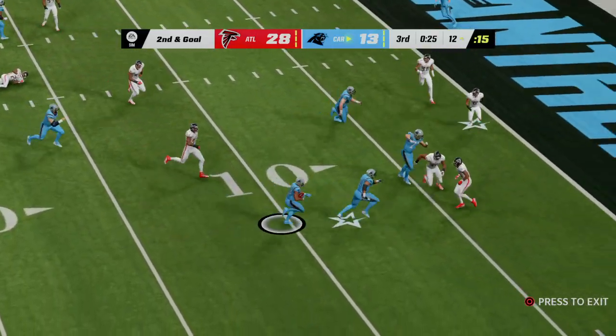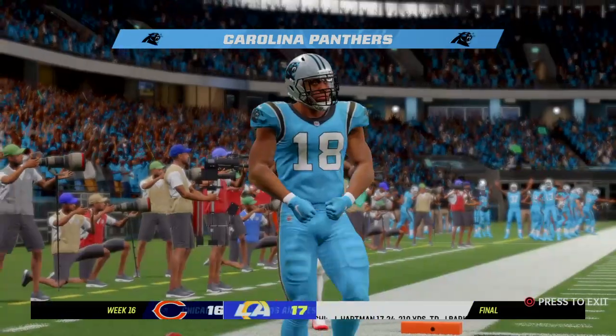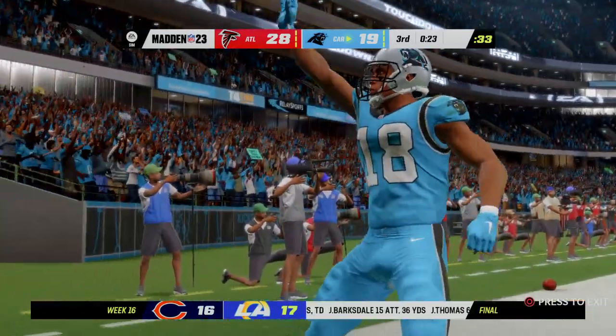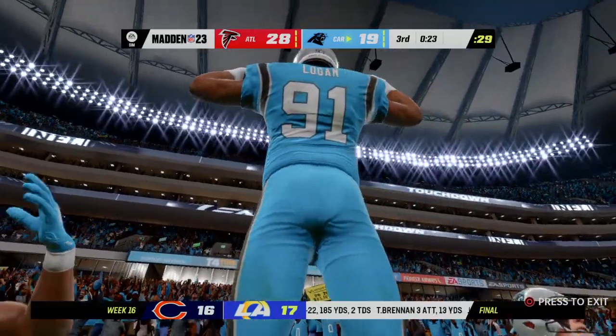Raymond. Now they set up the screen. That's complete. Touchdown, Panthers. A great effort there. His first touchdown on the year. And the Panthers are able to cut into this deficit here in the final minute of the third.